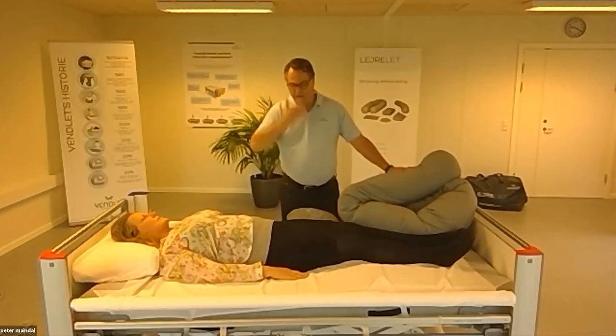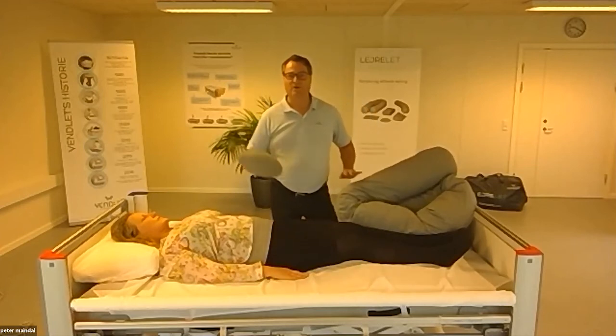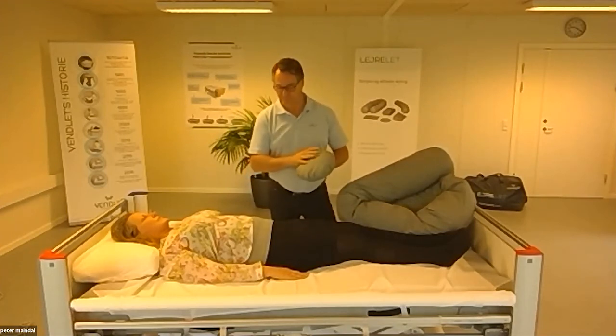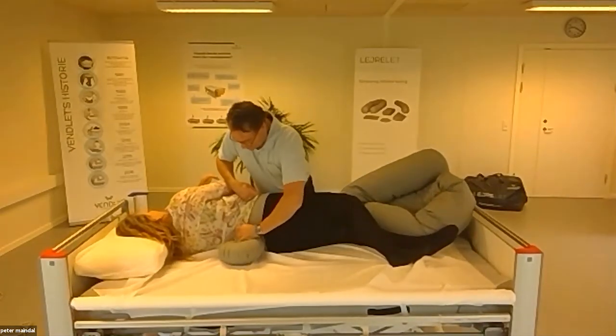Okay, thank you. I would, for one, definitely want to work with the oval in the lumbar area to support that lumbar curvature. Again, we're going to put this in. So that would be number one. We get this in here.